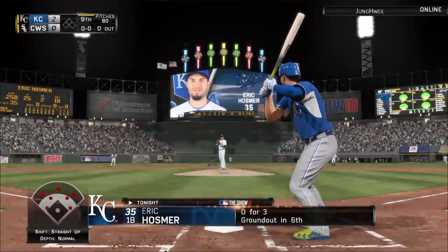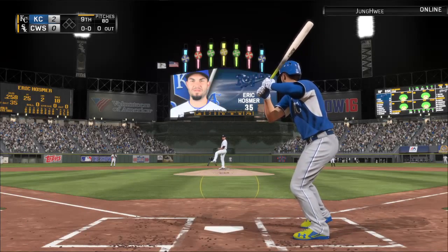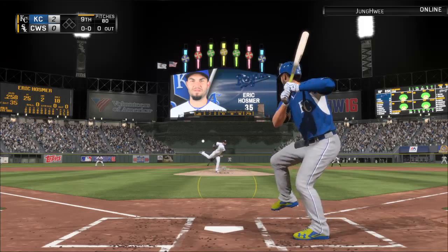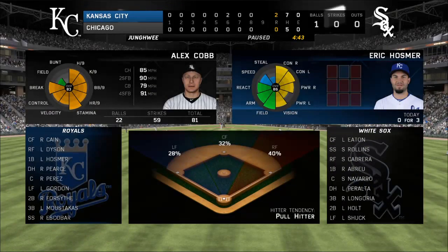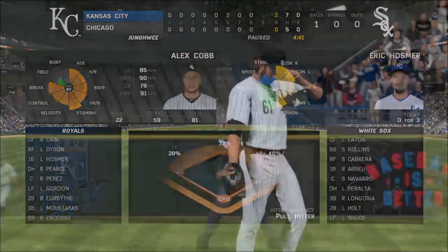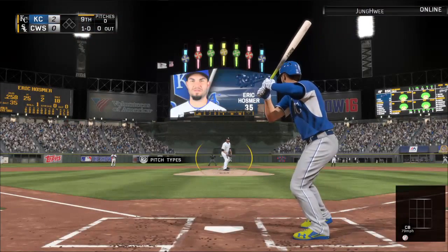Kicking off the top of the ninth, Eric Hosmer, as they'll look for some added insurance before the bottom half of the inning. And so far in this ballgame, he hasn't even been on base yet, so we'll see if he can make an adjustment here. Josh Osich will be the new pitcher. Now pitching for the White Sox, number 61.